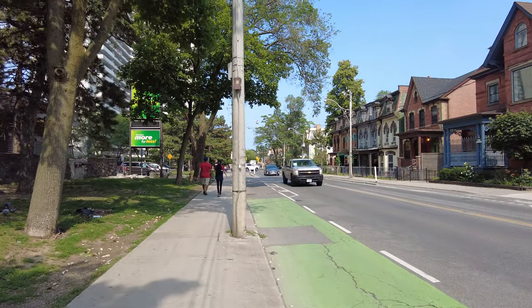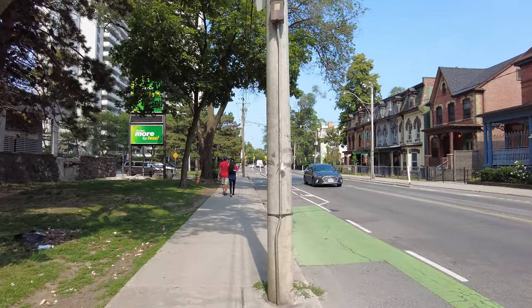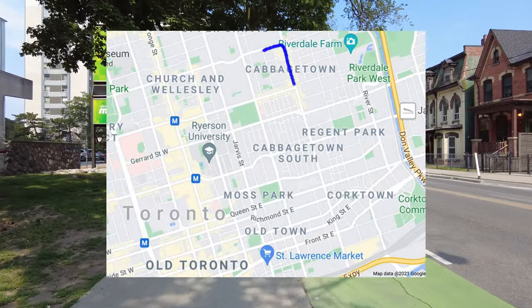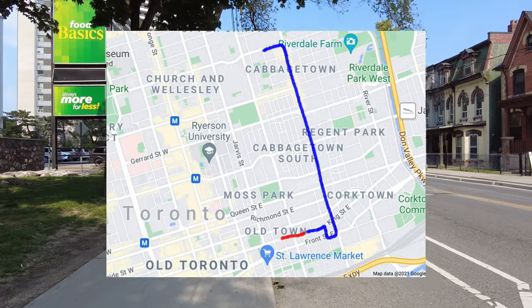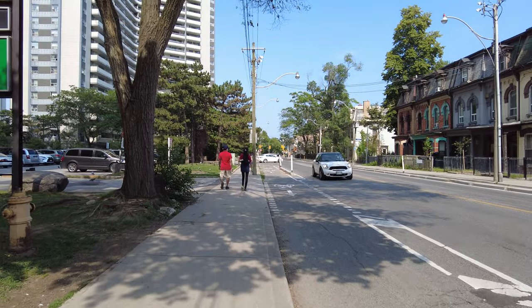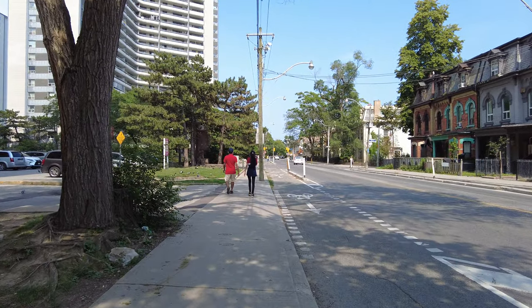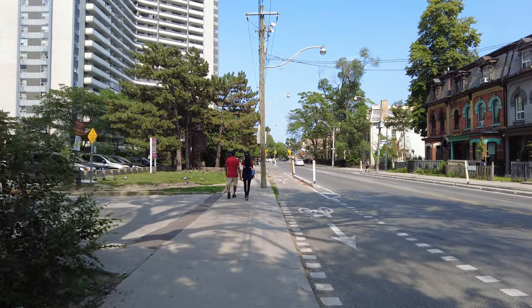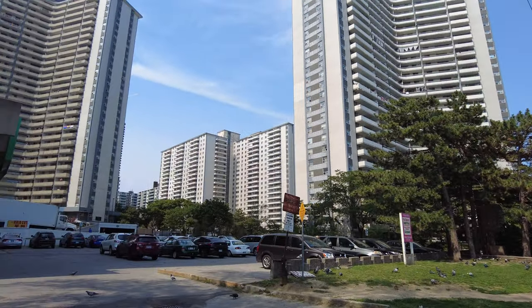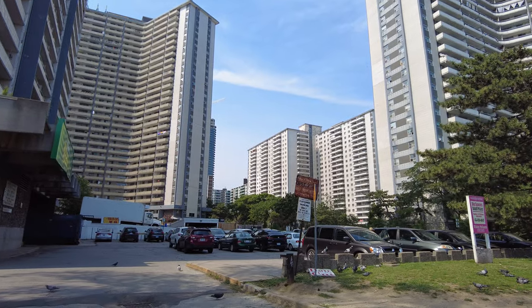And the plan for this one is to head a few blocks east of here to Parliament Street, and then I'll walk south down Parliament. I'll be heading through Cabbagetown and past Regent Park and Moss Park and into Corktown. There's a look at the St. Jamestown Towers.